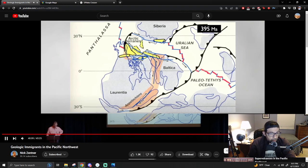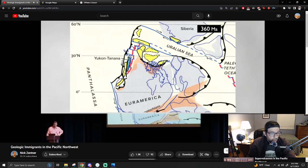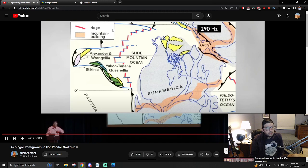Here come these materials though. Alexander terranes through the old Arctic corridor. Throw in the Yucatan, Tanana and a few others as well. But let's freeze it right here. 290, so we're mostly to Pangea time now. I know this is mind-blowing if you haven't heard this before.